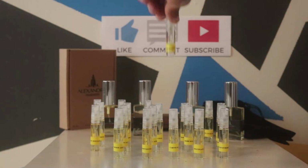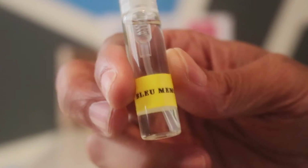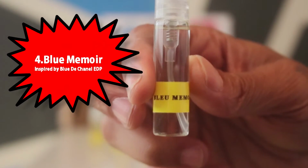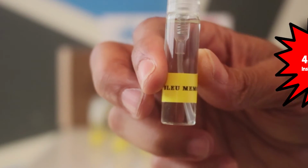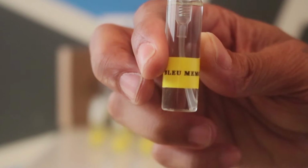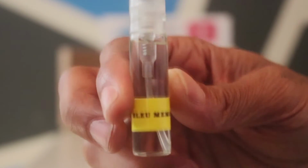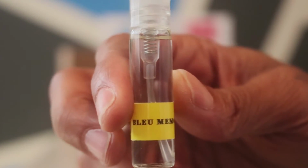All right, coming in at number 4, if you smell Bleu de Chanel, then this is Blue Memoir, and this was inspired by Bleu de Chanel EDP. I gave it a 10 out of 10, you guys. I hadn't smelled the EDP, but this is just spot on Bleu de Chanel, and I did give it a 10 out of 10, and it is Blue Memoir.